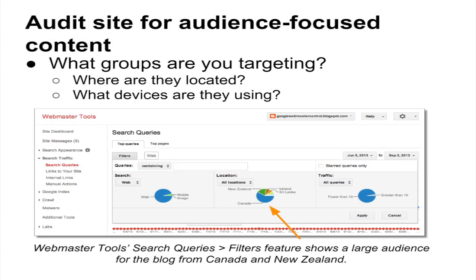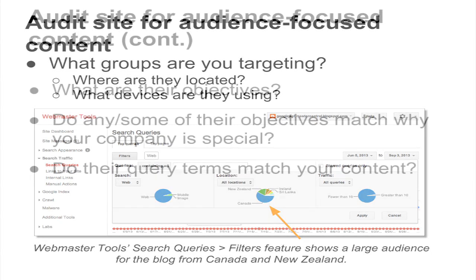Your audit might begin with, what groups are we targeting? Where are they located? What devices are they using? Search queries and Webmaster Tools provide some of this data. You can see that in the last 3 months, many of the Webmaster Central blog readers have come from Canada and New Zealand.